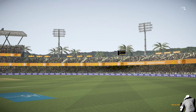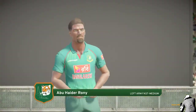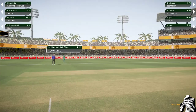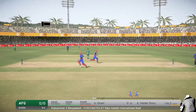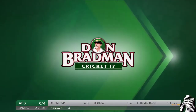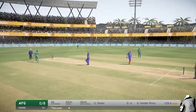The opening batsmen need to get off to a fast start if they're to have any chance of chasing this mammoth total down. Going to be really tough. Got that one away nicely. That goes for four. What a good shot. I love a good cover drive. Lovely shot.